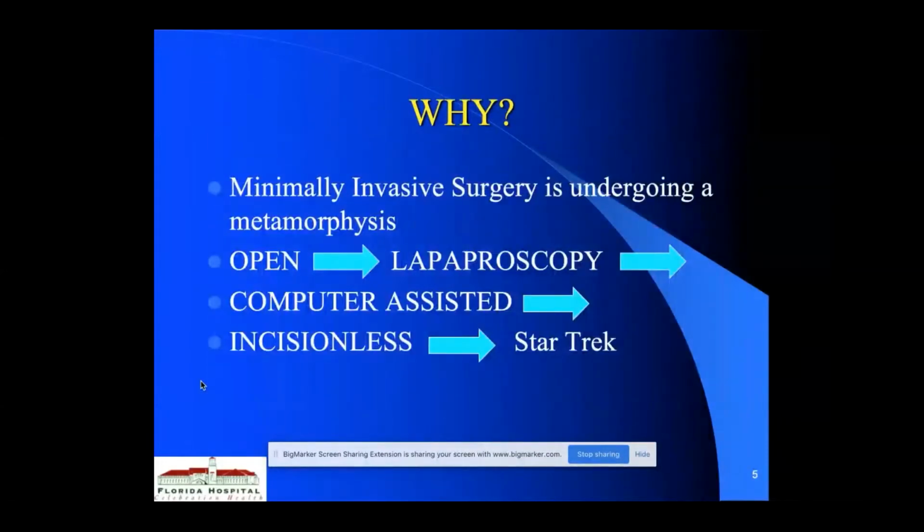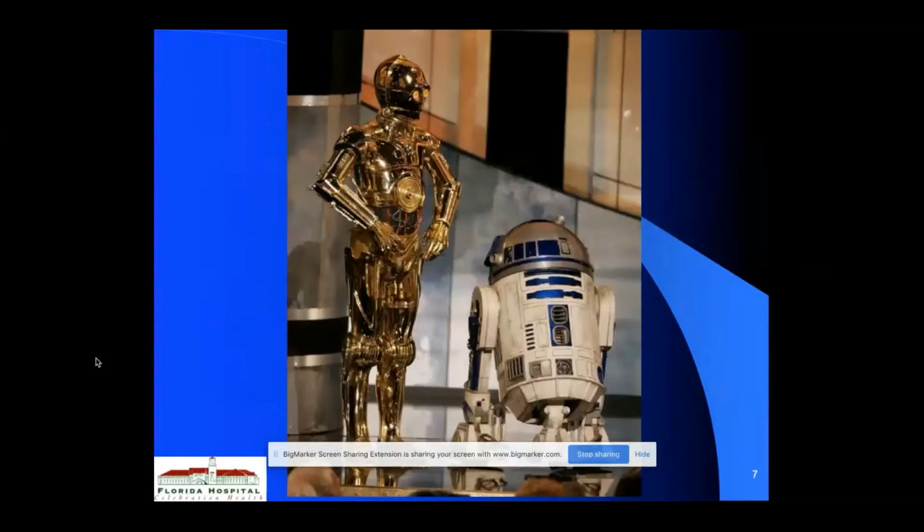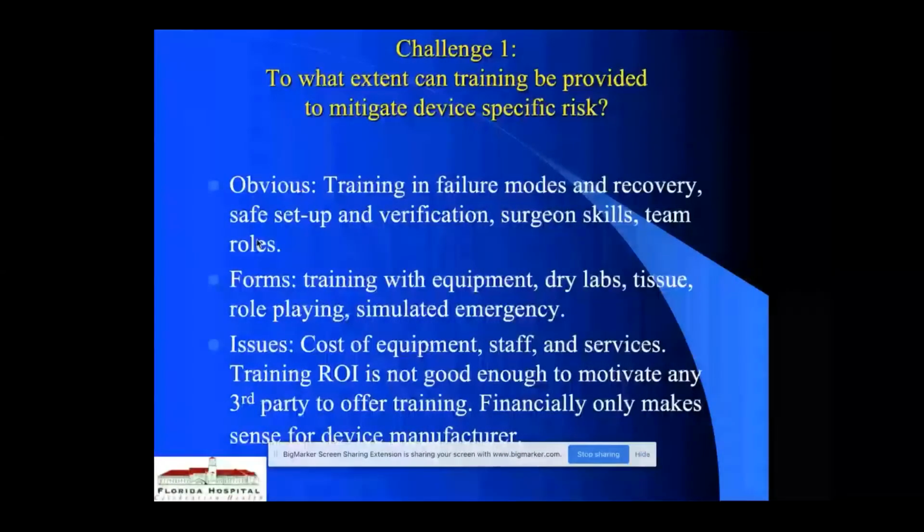And as we continue on our trek from open to laparoscopic surgery, pretty soon we're going to be doing stuff like Dr. McCoy did, where we just scan them and figure out and it'll get fixed. There has continued to be a lot of concern about how we're going to go in the future. We have these guys here that I think eventually are going to take over. Certainly Alexa and Siri are going to be doing a lot in the future.